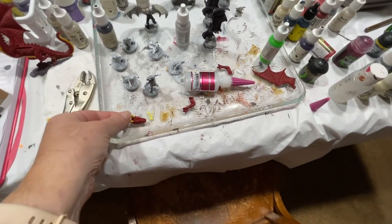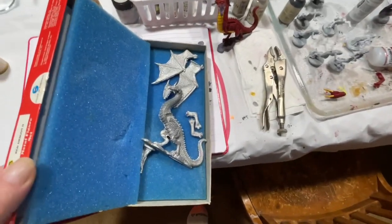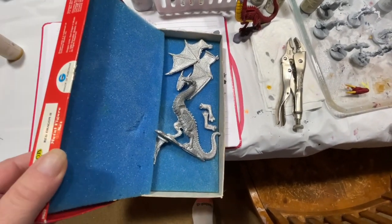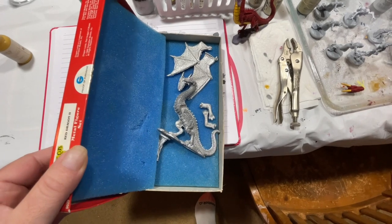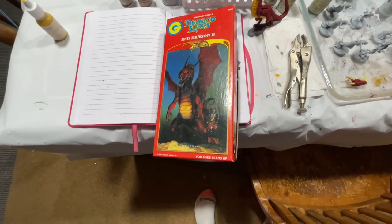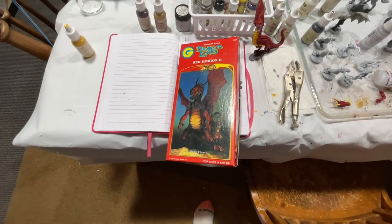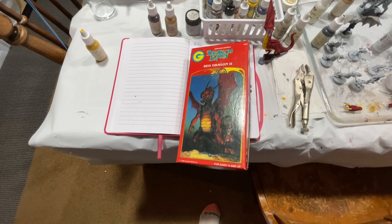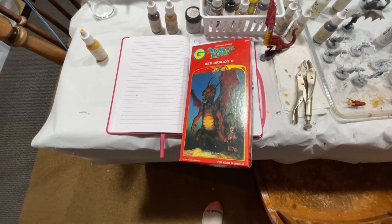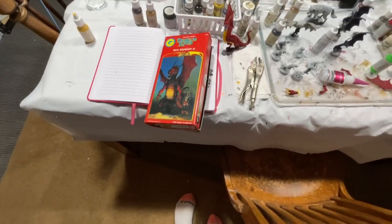Here's his head. If you wanted to know, this is what he looked like before, because I actually have several red dragons. And these are the original Brox's. Grenadier models, I think, went out of business in the late 80s, early 90s. I think it was the late 80s, actually. So they did old fantasy stuff.